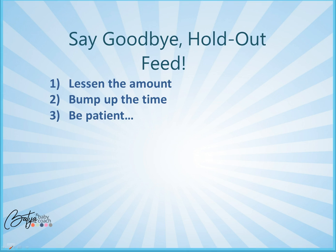So bump the holdout feed to be slightly earlier for 4 or 5 nights. Move it from 11 p.m. to 10:30 p.m. Your baby's doing great. Keep it at 10:30, so bump it down from 5 ounces to 4.5 ounces. Do that for a few nights. Still doing great. Lessen the bottle a little bit more. Go from 4.5 ounces at 10:30 to 4 ounces at 10 p.m. Then do that for another few nights, okay?